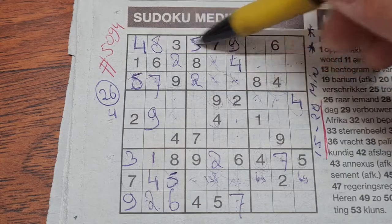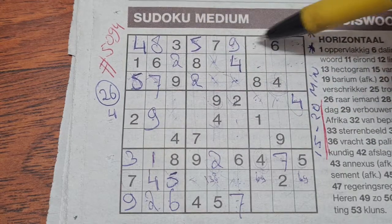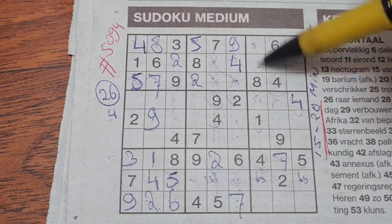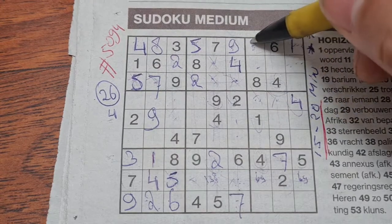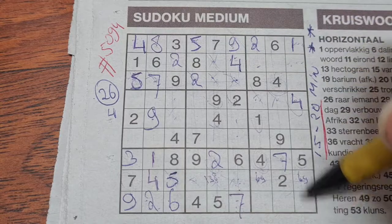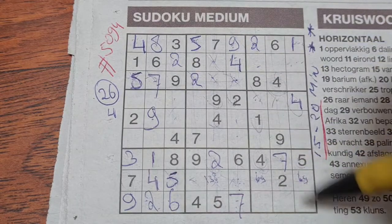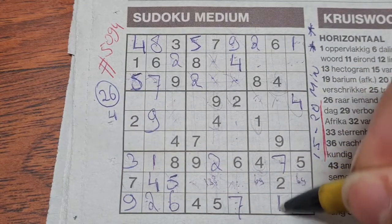2 missing numbers in the first row. The 1 is missing and the 2 is missing. 1 and 2. We have a 1 in this column, so no 1 there. 1 should be here and a 2 goes there. 1 in the last column. So in the column between, the only place left for the 1 should be there.